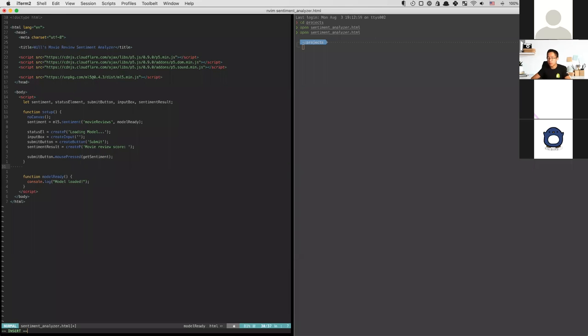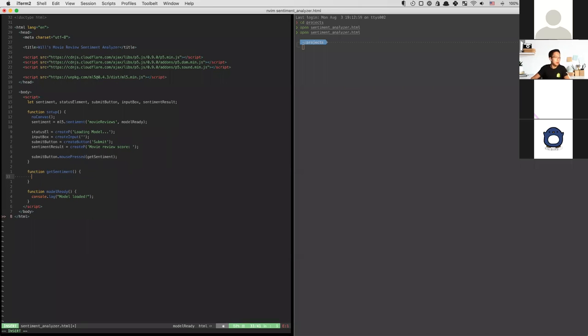So again, we're going to define the function. So function get sentiment, and let's take our text and make a prediction for it. So get the text. So this is going to grab the text from our input box. And now we're going to do a prediction. And finally, we're going to append it to the result. So sentiment result HTML, sentiment score, or movie review score.